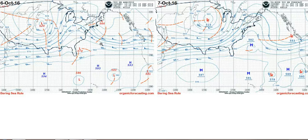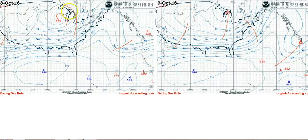And of course, the first signal that I identified for you in that post was about the 7th or so of October, and that was a trough that was going to be moving through. And of course, that trough, here's the 8th and 9th of October.